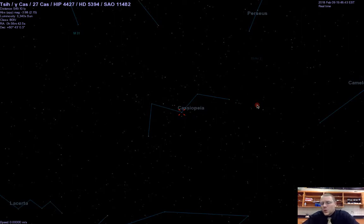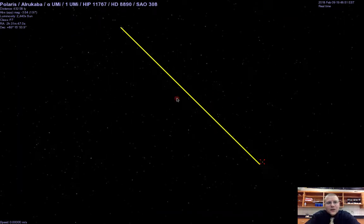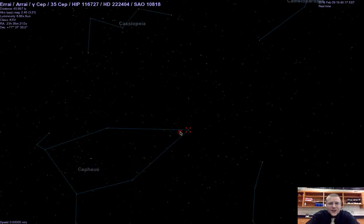Well, if Cassiopeia is the queen, then there must be a king. And to find the king, you want to go halfway between Polaris and Cassiopeia, and halfway between that straight line, you'll find Cepheus. Cepheus is the king, and Cepheus makes this triangular shape with this square on the bottom. So it kind of looks like a house. So Cepheus, the king, is sitting right next to his queen, Cassiopeia.